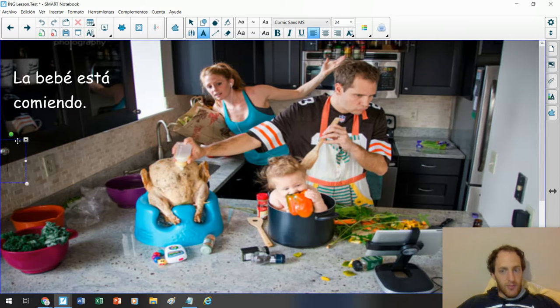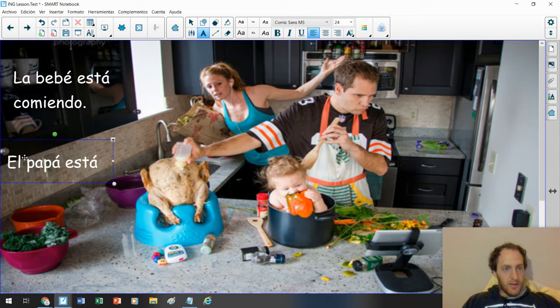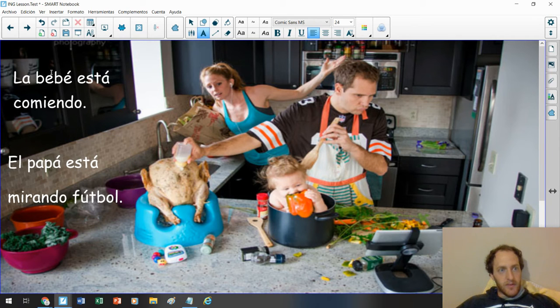Let's do the dad is watching football because he's got a football jersey on and he's staring at the iPad. El papá está mirando. Let's go second line here. Fútbol americano. I'm not going to write americano. So here we go. So let's look at these two phrases. And you can obviously do direct translations for these and they work out. The baby is eating. The dad is watching football. So this is nice in the sense that it's pretty straightforward word for word with us.